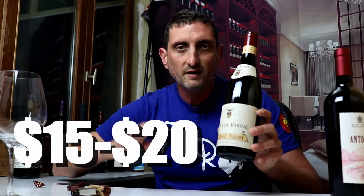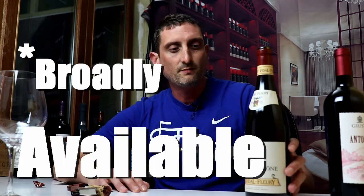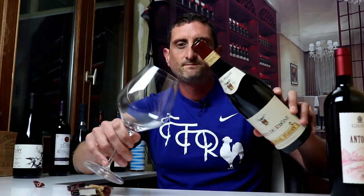This retails in the US for about $15, maybe a little bit more, so that would be about £10. In the UK, 10 to 12 euros. In continental Europe, they make about 400,000 bottles of this wine. So this is relatively broadly approachable. So let's find out what it's worth.